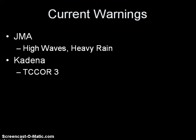Right now we have high waves and heavy rain warnings from JMA, basically for the island of Amami and also for Daito Islands, and extending also into Okinawa. As for Kadena Air Base itself, we have right now TCCOR 3, which basically means destructive winds of around 50 knots within 48 hours. So residents here are advised to begin cleaning up and tying loose items, basically, as this storm nears the area.